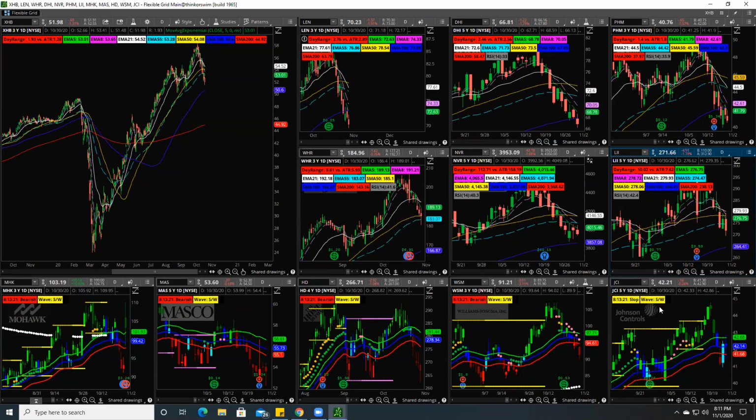And JCI is another one that I'll be looking at. Right now it's showing a neutral rating. It's not showing bearish, while every single other one is showing a bearish trend. So neutral was here, and neutral was here before Friday. So let's look at Whirlpool.